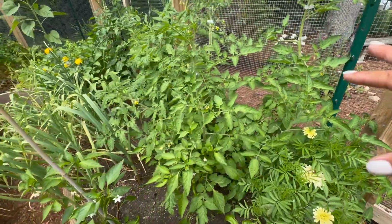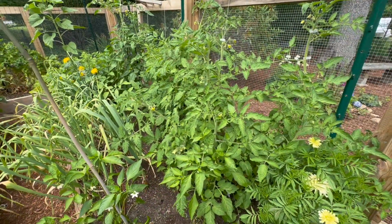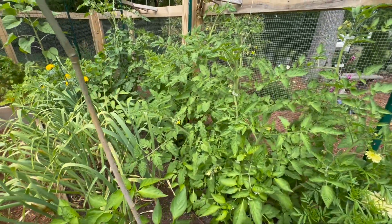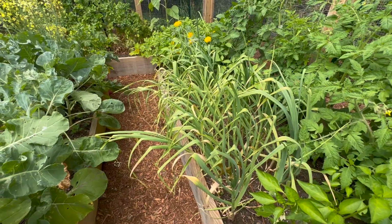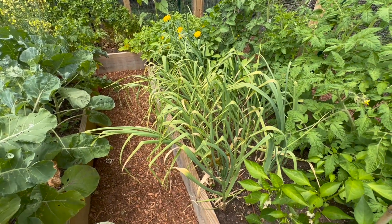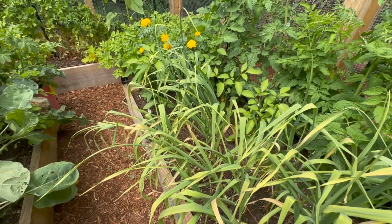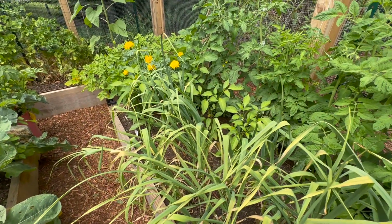And then I have all my tomatoes. I have a whole bunch of varieties of tomatoes. Let me see it. They are starting to grow. My garlic, I did pull out one garlic bulb yesterday to see how it looks. I think I'm going to give it one more week. But it was pretty good. I'm pleased. Even though it's soft neck, it's still grown up pretty nicely.